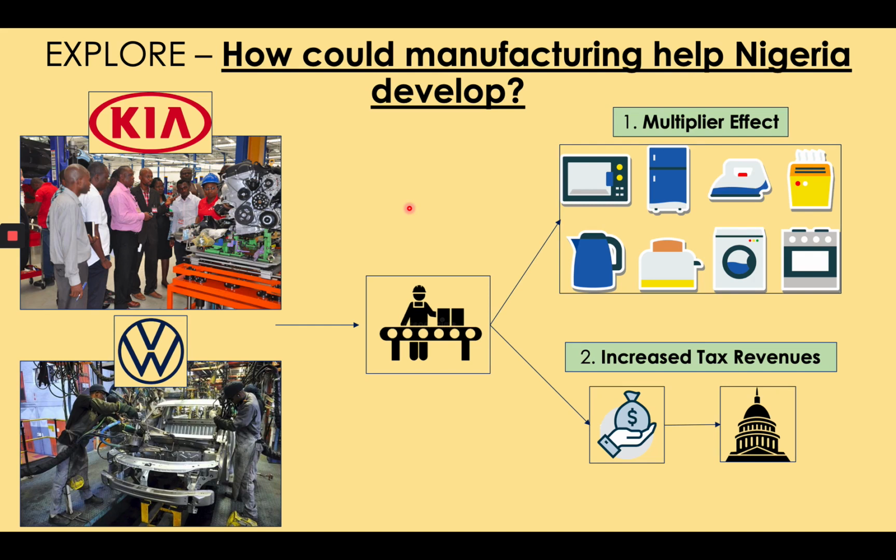The people that work in these factories are getting houses, they're increasing the number of appliances in their homes, and taxation is increasing. Lagos pays more money in tax overall than any other area of Nigeria, partly because it has the most manufacturing. So for these two reasons, manufacturing can help Nigeria to develop.